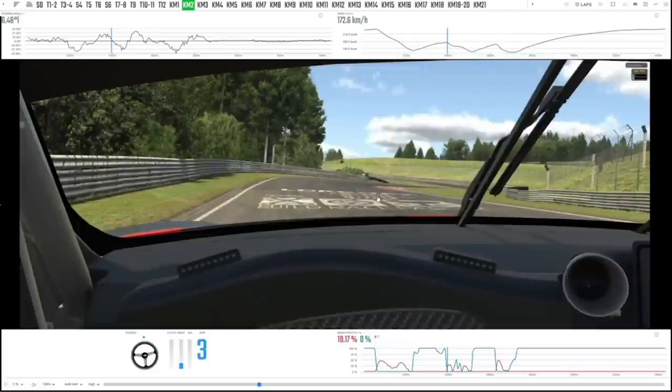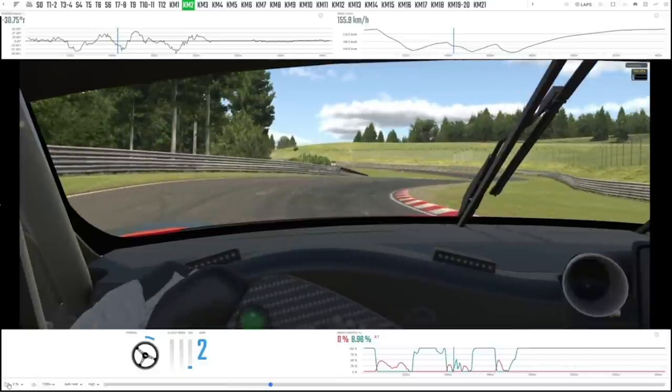And then as we go to the rest of the corners here, we have the right-hander with a very tall kerb that you really need to stay away from. Light tap on the brakes, not too severe. You don't want to slow down too much, so try to not overdo it with the brakes. That's the only thing I'm kind of afraid of.